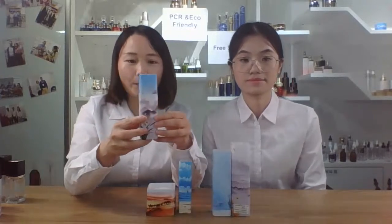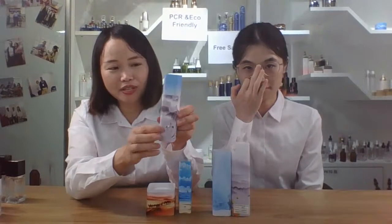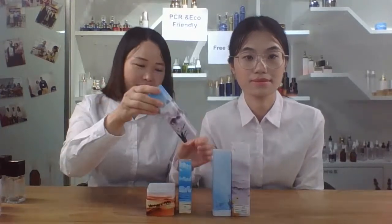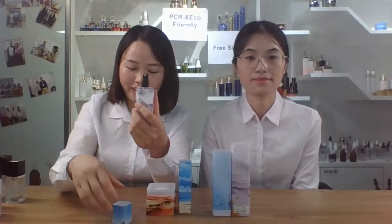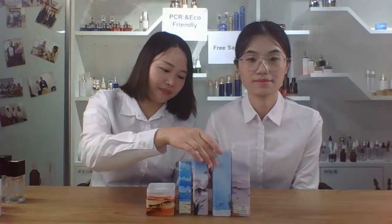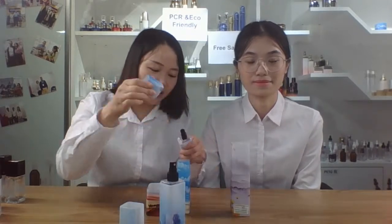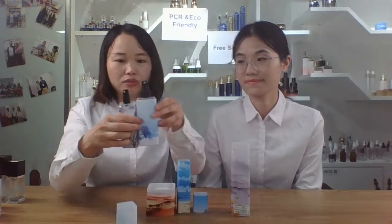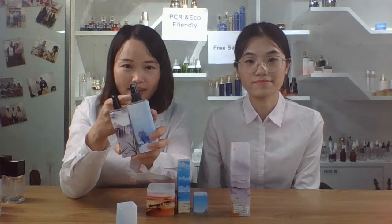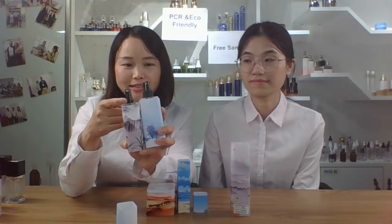This one is 60 milliliters. You can see the painting of flowers and a bird, very beautiful, Chinese style painting. This one also has a sprayer, and the top of the cap is a transparent color. This one is 100 milliliters, also with a sprayer. I can show you the two different sprayers. This one is a smooth surface color, and this one is a red color. The color of the sprayer can be customized, smooth surface or red surface.